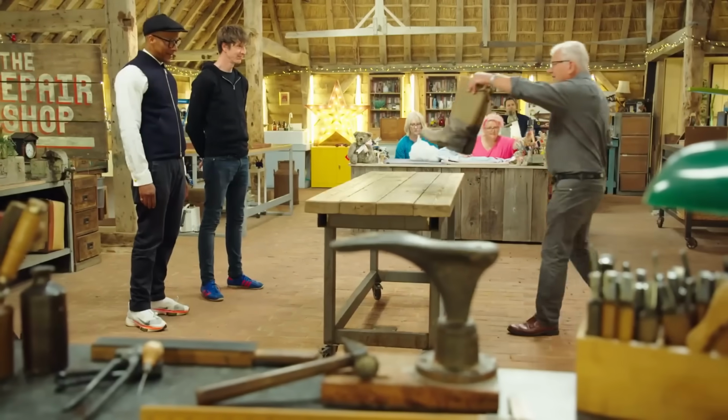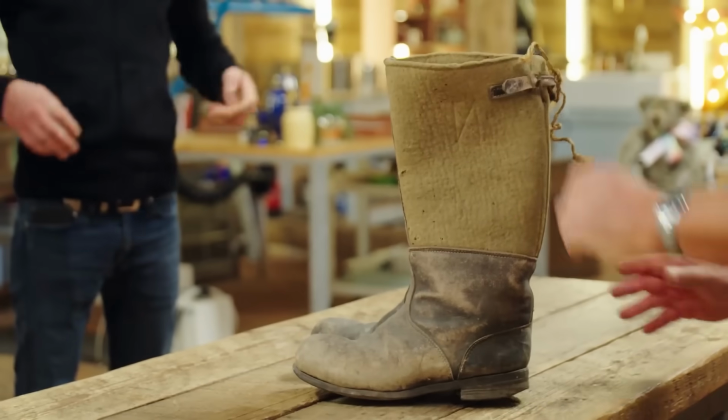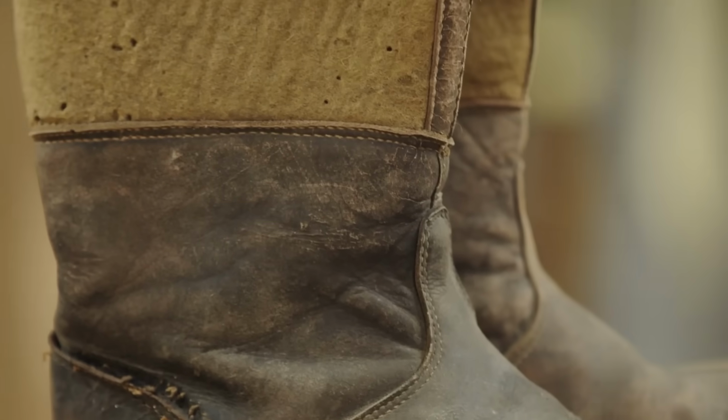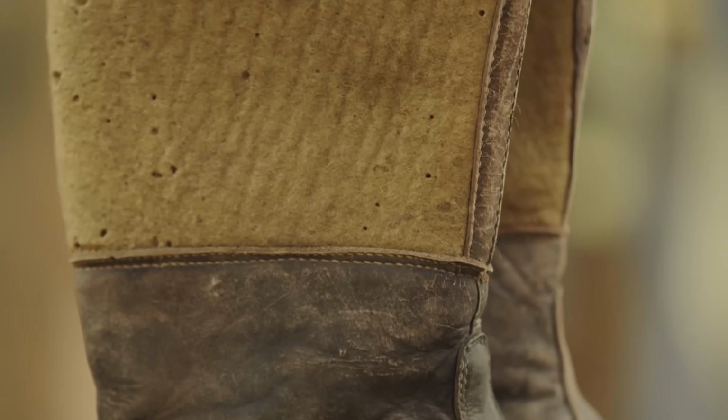How we doing? Fine, thanks. Hello. Now, those look like well-used boots. Whose are they? They were my dad's boots when he was a prisoner of war in World War II, and he marched in these through miles of Germany and probably Poland as well. Whoa. What's his name? Jack.